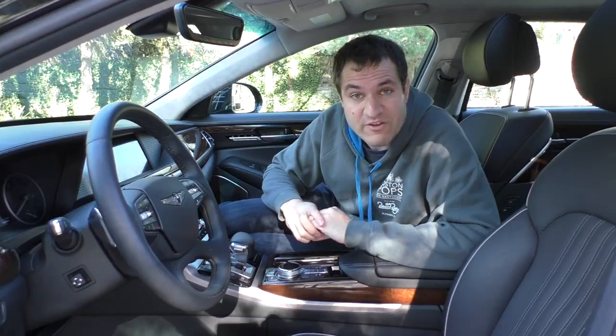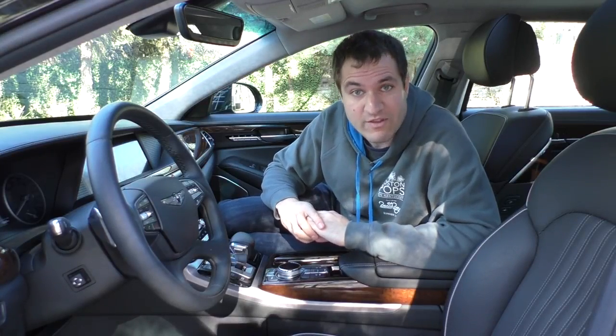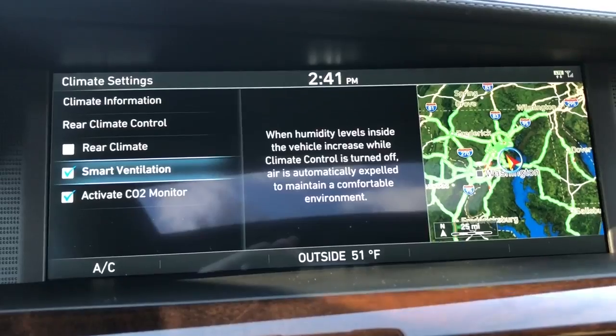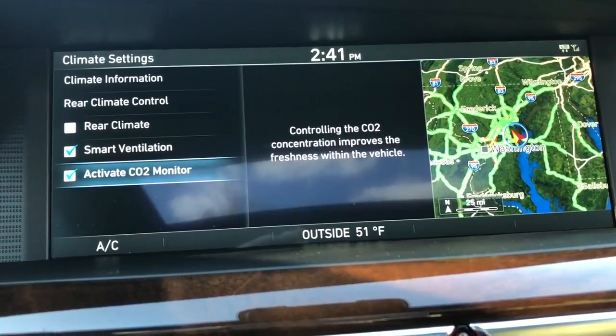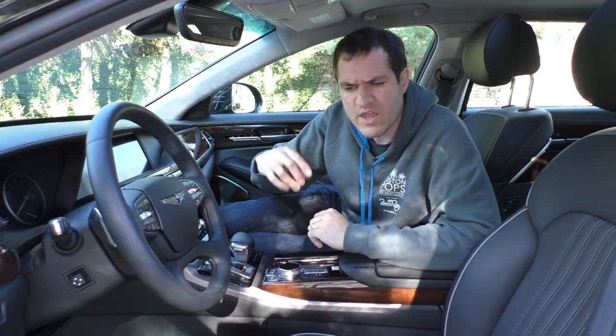Interesting, in the climate information tab are the options for the smart ventilation and the active CO2 monitor. Smart ventilation says when humidity levels inside the vehicle increase while climate control is turned off, air is automatically expelled to maintain a comfortable environment. The CO2 monitor says controlling the CO2 concentration improves the freshness within the vehicle. Now, why would anyone ever turn those things off? Who doesn't want a comfortable environment and freshness within the vehicle? I'm not even sure why they're selectable, but, well, they are.